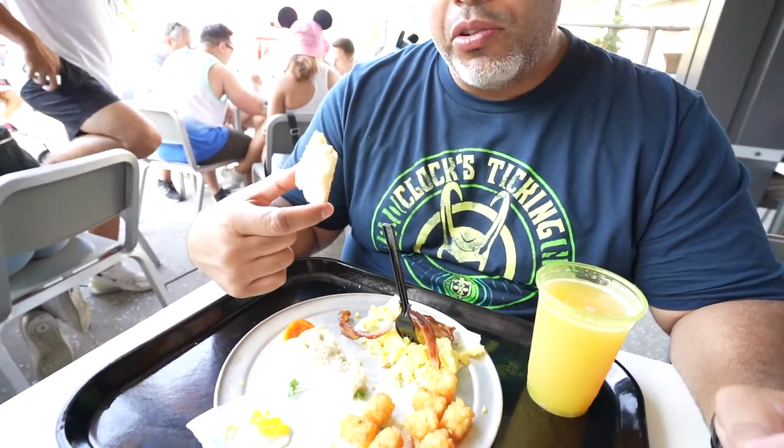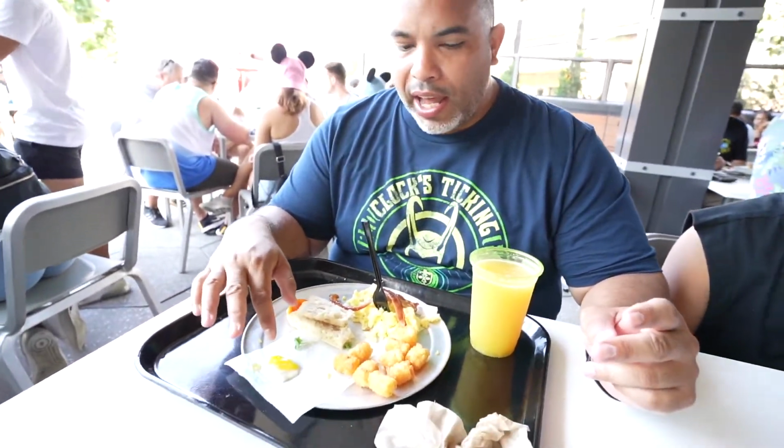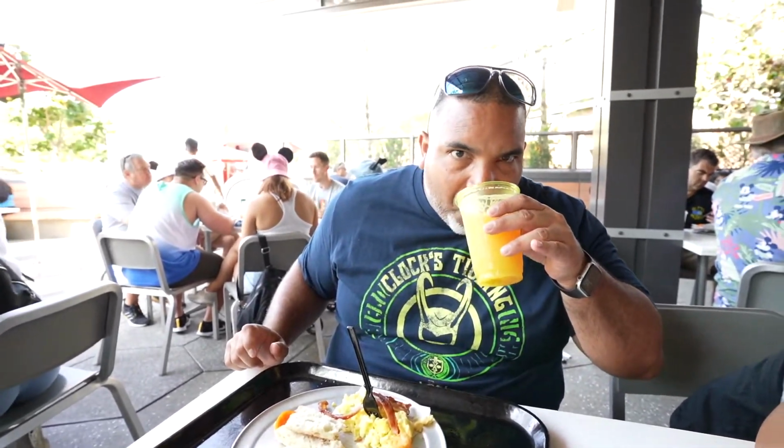The tater tots are really good. It's really good though. I'm not a fan of eating eggs like this. Your scrambled eggs is like your typical scrambled egg, so nothing fancy about it. And then the mimosa, orange is really good. I can't remember the name, but it's citrusy, so it's like an orange flavor, like orange juice in a mimosa, pretty much.